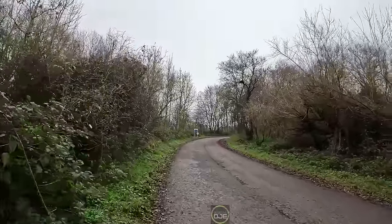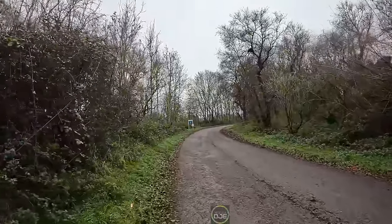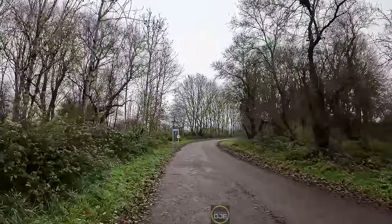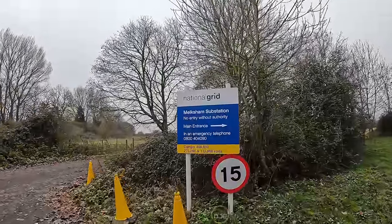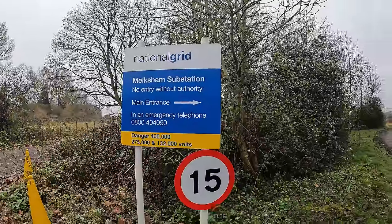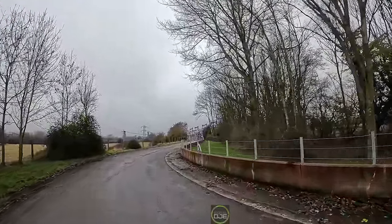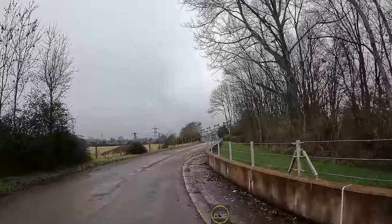So what we're doing now, we're just walking along the lane, National Grid lane, just to have a look at what we've got to see. So this big lorry will be coming around here. Look at that, danger 400,000 volts. Damn. So we've made it to the substation, as expected. It's all security barriered off. We're gonna have a quick little look here.